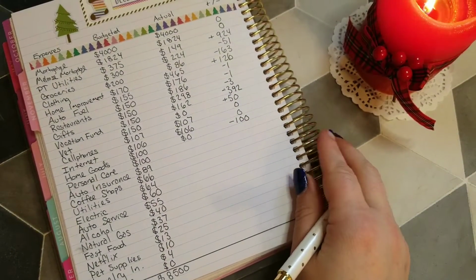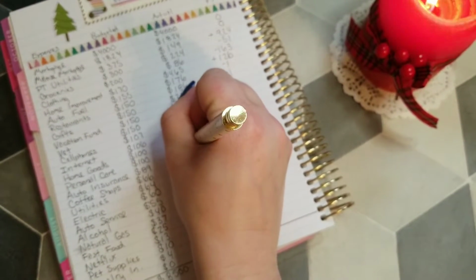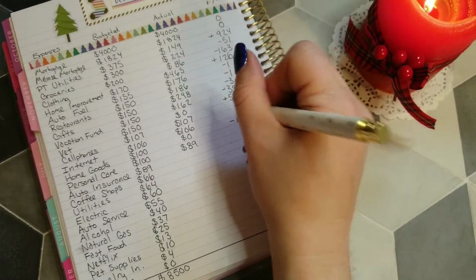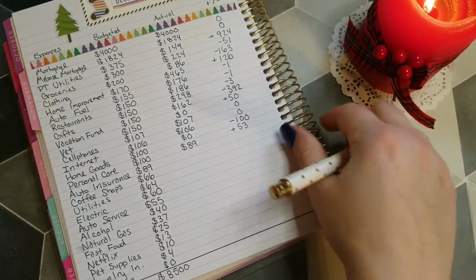And then personal care, we did spend a little money. We spent $89, and we're still over from, I guess, last month, so we're over $53 in personal care.